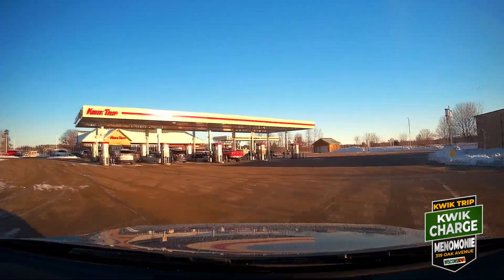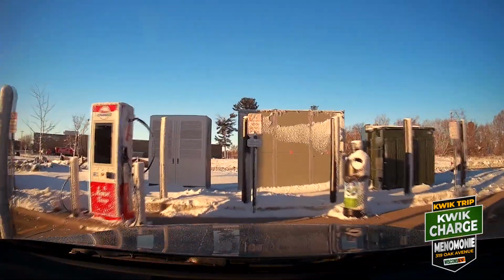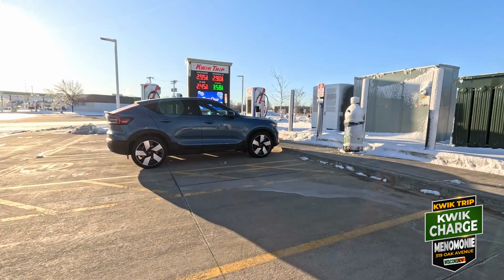Okay, so we're pulling into the parking lot, and the chargers are right here on our left, out in front of the gas awning, and we're going to pull right in and get started. There are 4 chargers at this location. They're stacked 2 and 2, which is familiar to some other of the Kwik Charge locations.